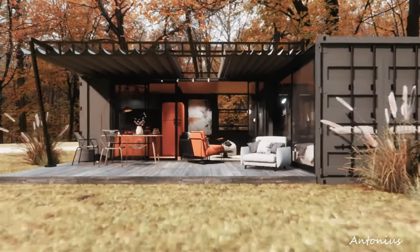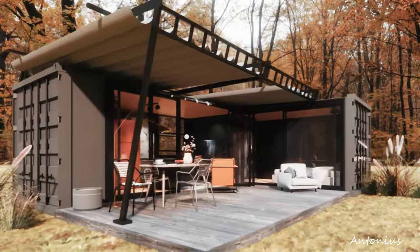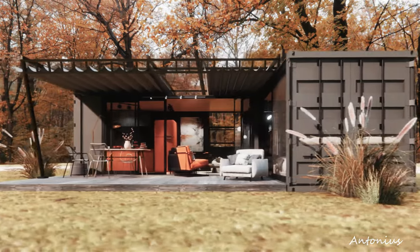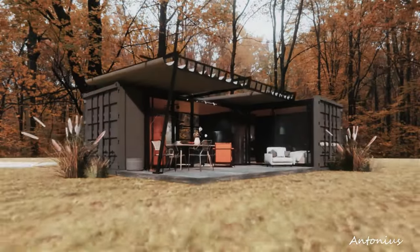In conclusion, 2x40ft shipping container homes offer a modern and minimalist approach to living, providing comfortable and functional spaces that prioritize simplicity and functionality. Join us in embracing the beauty of a simple life and discover the extraordinary potential of shipping container homes.